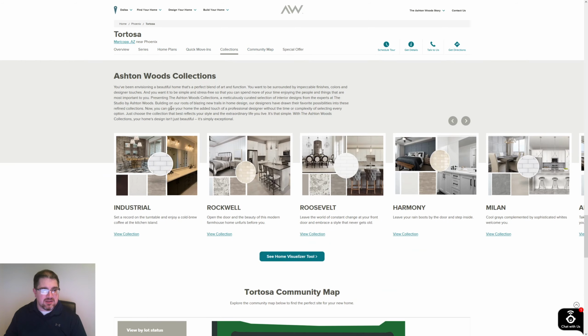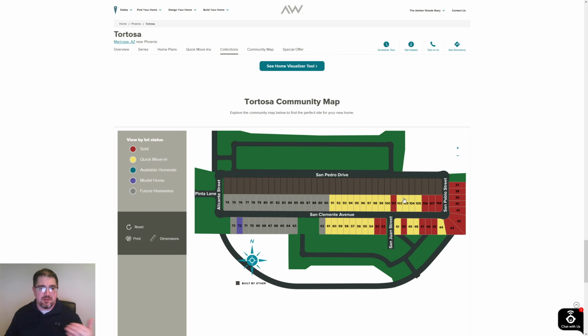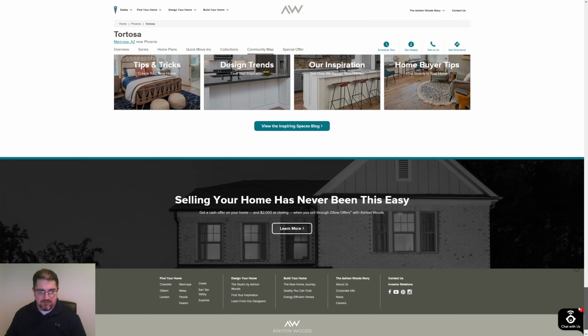Let's see, collections. Oh, this is just their different color selections. But here's the community map. So as we see here, it looks like these are the houses, and they're looking at future home sites here. And right up against them are houses that have already been built by others. So they have another company that was probably in there that was building it. I can't zoom in anymore, but I can zoom out, and that's about it. So it looks like we're starting here on, I'm guessing, the east side of it, and moving to the west side of it. Do have a model home at the end there, pretty far away from everything else. So that's a community map, and I don't think there's anything really big on that.